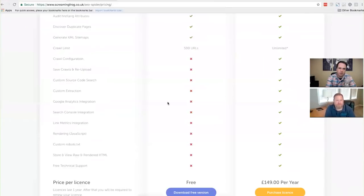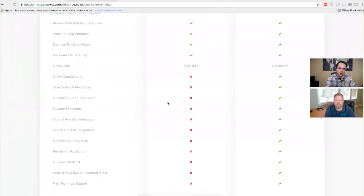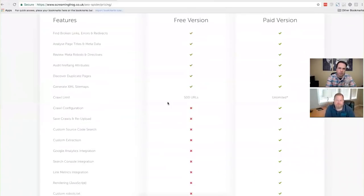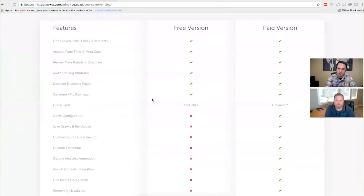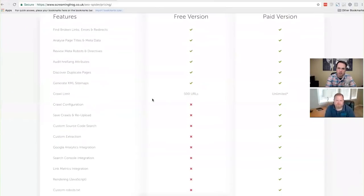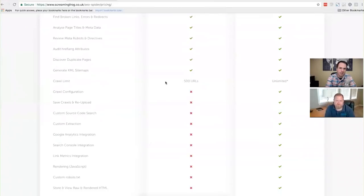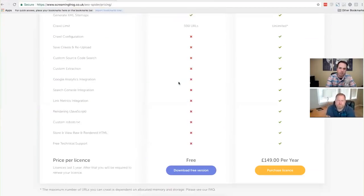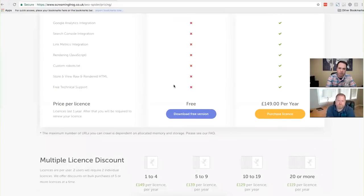So there you go. It's £150 a year. Right. And they do have a free version. I've used the free version. To be honest, it's worth just upgrading to the paid version. The free version will give you just a flavor of what they can do. But if you really want to dig deep and really figure things out, there's a 500 URL limit. Most websites are going to blow through that 500 URLs because you have all of your images, you have everything else connected with an individual page. So you go through that 500 pretty quickly.